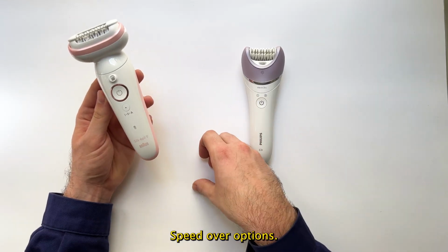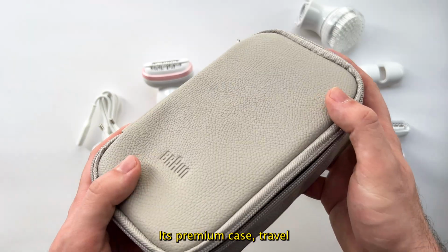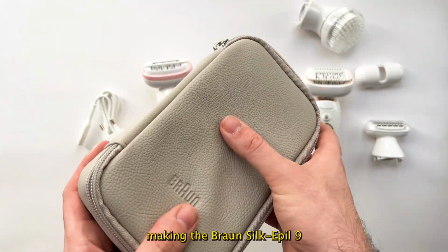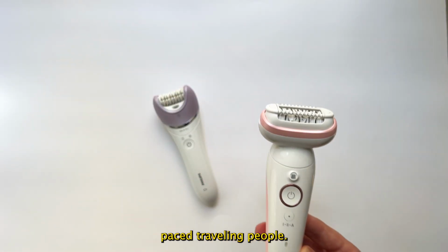Speed over options. Even more important, if you travel a lot, its premium case, travel safety feature, and small charger will finish making the Braun Silk Epil 9 the best option for fast-paced traveling people.